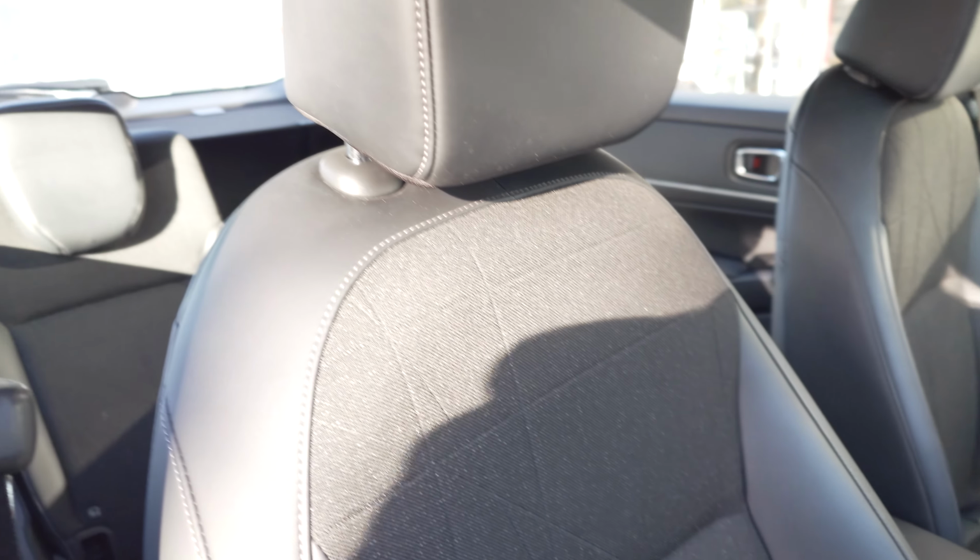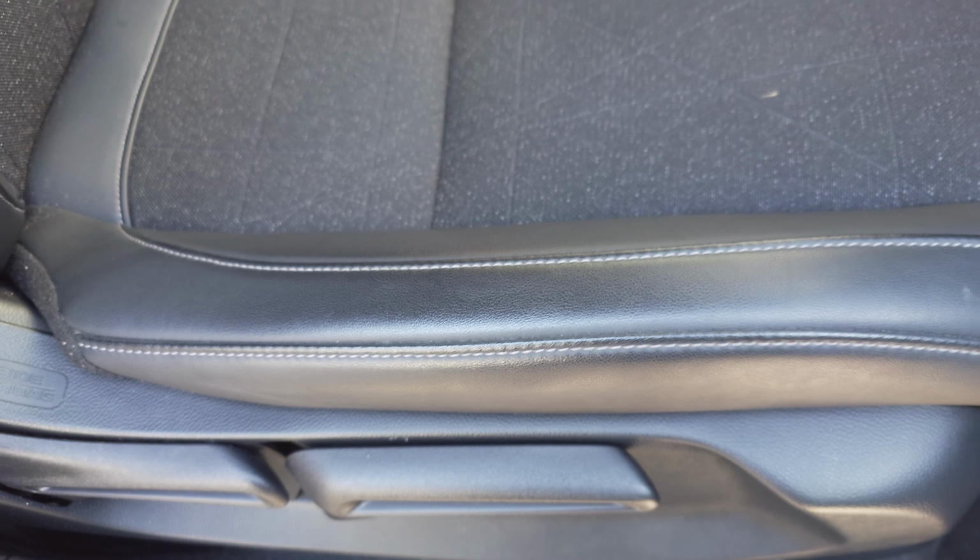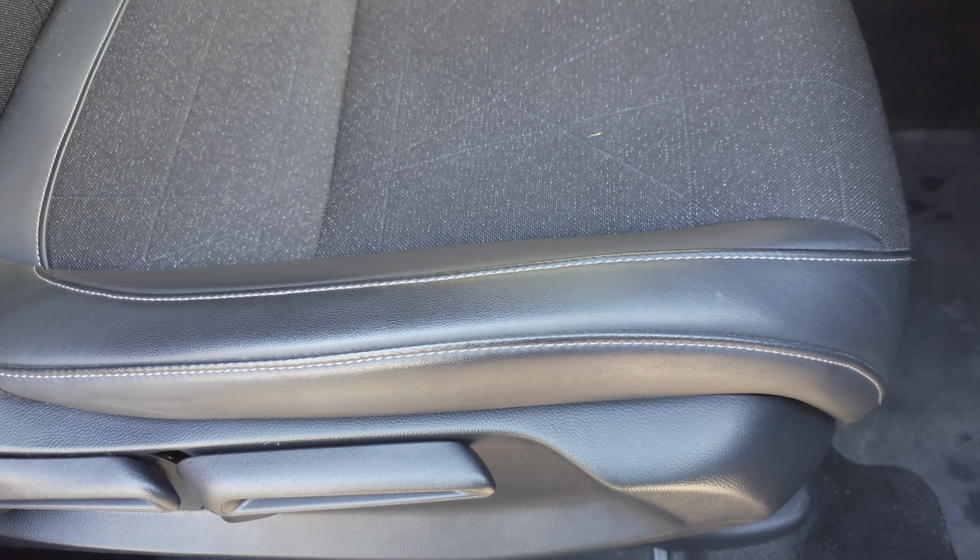It'll also show off the fabric on the seats as well, so again, that two-tone. And again, you can really see the white specks in the fabric and that contrast white stitching as well, which do help to just elevate the cabin.